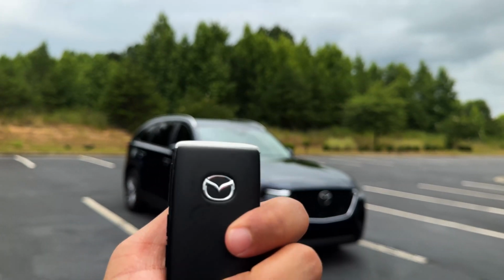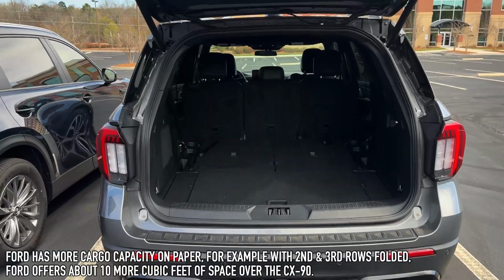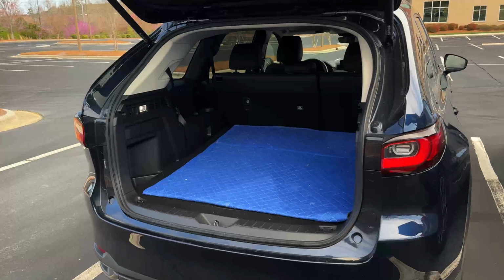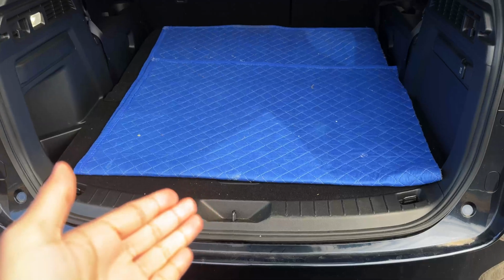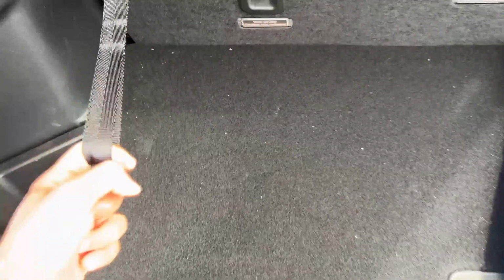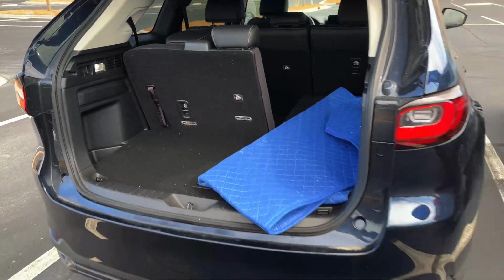Now, both of these vehicles are three-row SUVs, and I have the third row pushed down on both of these vehicles. The trunk space is really good with the third row down, of course. I would say that the Explorer has a bit more space than the CX-90, but it's pretty close. Once again, once you have the third row up, the space goes down dramatically with both, but I would give the edge to the Explorer. One of the main cons with the CX-90 is it lacks cargo capacity compared to its rivals or its competitors.